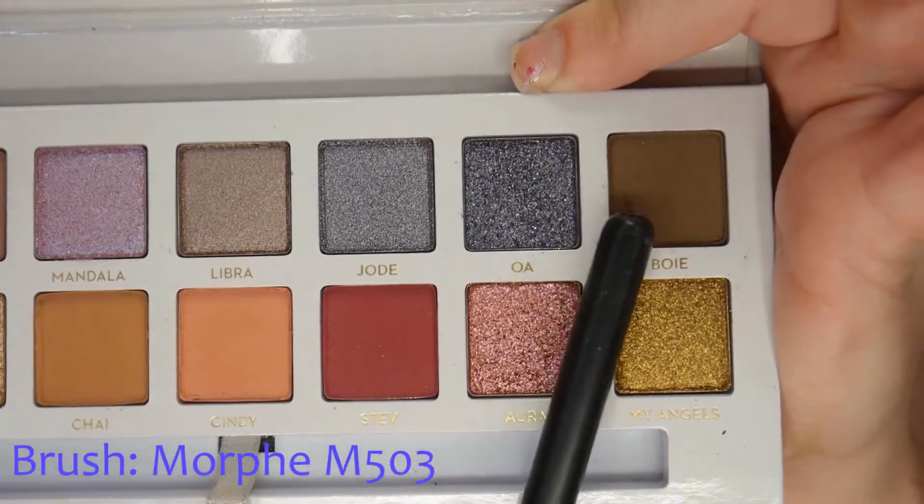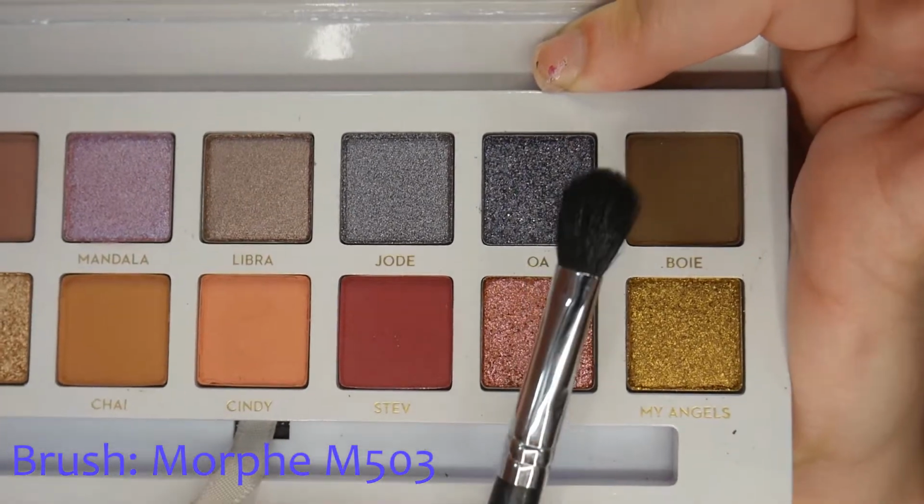There we go, okay. So now on a more concentrated brush, I'm going to go ahead and take a deeper shade, and I'm gonna put that on the outer corner of the eye. So I'm gonna go ahead and take this shade right here called Bowie on a Morphe M503 brush.